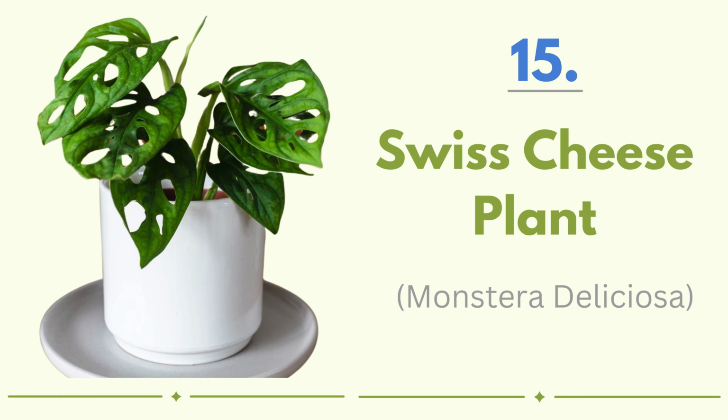Last but definitely not least, we've got the Swiss cheese plant. This one's a real crowd pleaser with its dramatic leaves that have those iconic holes. Perfect for adding a touch of tropical flair to your home. It loves bright, indirect light, but it can also handle some shade. Just keep it out of harsh, direct sunlight, or you might end up with burnt leaves. These leaves not only look cool, but they also grow really big, if you give them the right conditions. It's like having a little piece of the rainforest right in your living room.